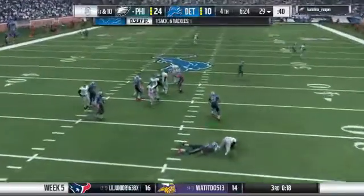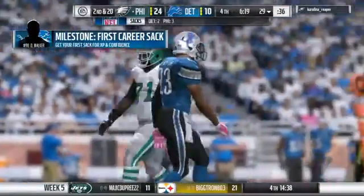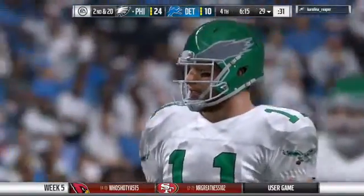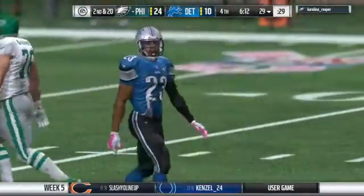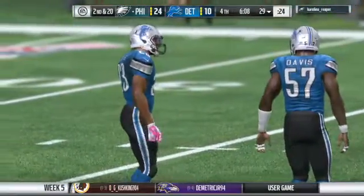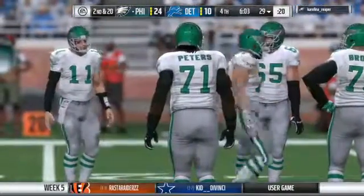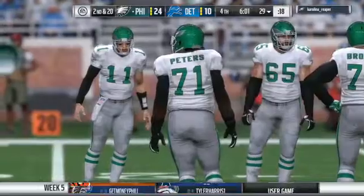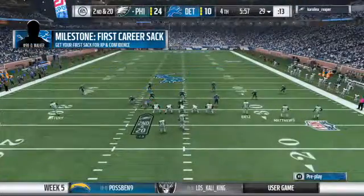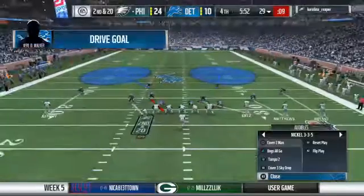And no escaping this time as he'll go down. They got him for a sack. Sometimes I watch games and wonder why they use play fakes on certain passing situations because it's not going to fool anyone. I don't know if that was the case here, but the end result was the same. No one fooled. The quarterback was hit. And he goes in motion here in the backfield.